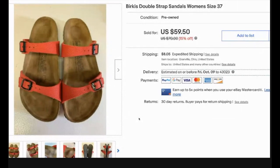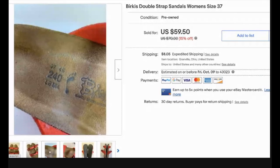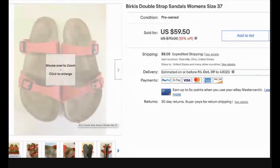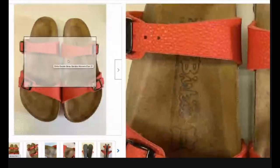Birkies, I think these are like Birkenstocks. Here's the inside, what it looks like. I got these at a garage sale for $5 and I sold them for a best offer of $40 plus shipping.